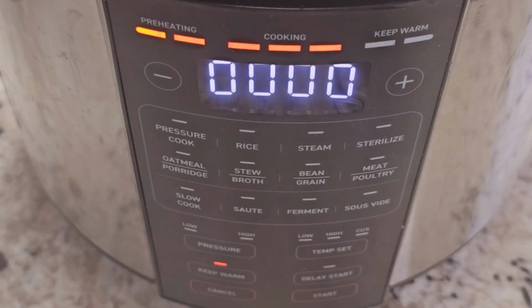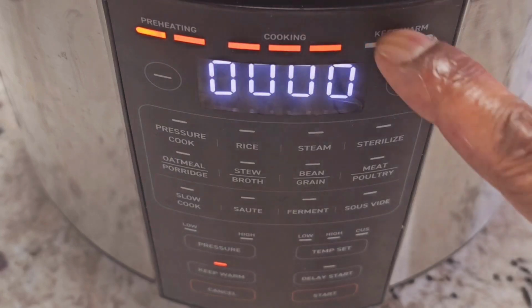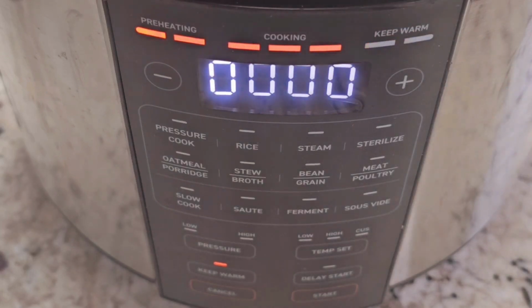Now, you see, keep warm is lit up. So right now, it's keeping it warm. And what's going on now is what we call, in pressure cooker language, a natural release, because we didn't release the pressure. So I want to educate you on this.